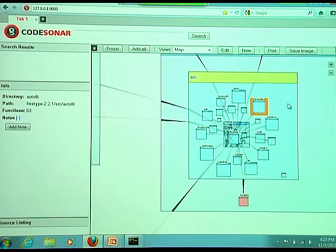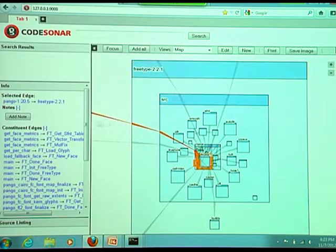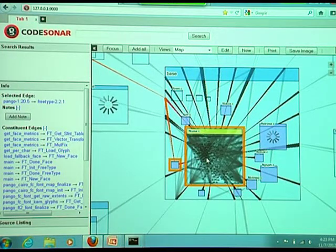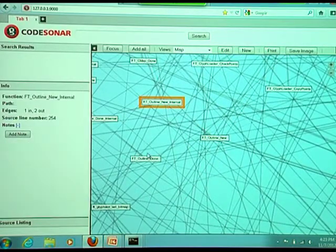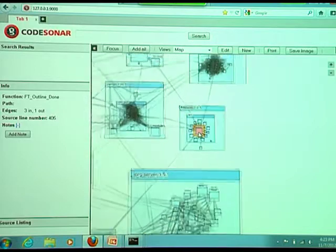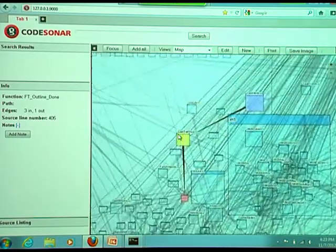And then if you want to see the interface with the outside world, you can follow these edges that are leading outside of FreeType. Here you can see that something is calling from a library called Pango into FreeType, and you can trace down to see what subcomponents are being called, and eventually you can go in far enough to see individual functions. We structured the information and the way it's displayed in the tool so that you can pick where you want to zoom in and out, just like you can in Google Earth and Google Maps.